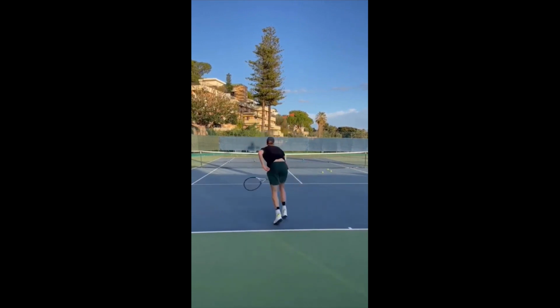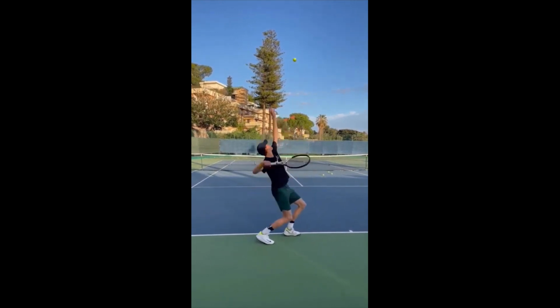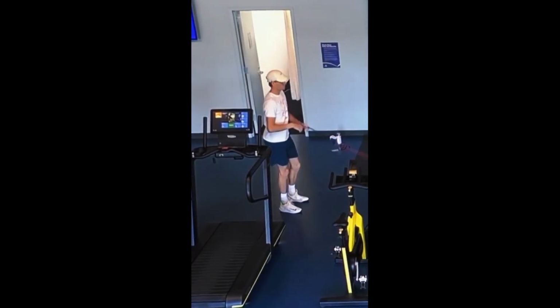By focusing on a streamlined motion and using the pinpoint stance, Sinner has reduced unnecessary movements that could lead to errors. This consistency makes his serve more reliable, particularly under pressure.